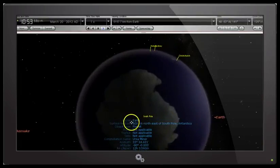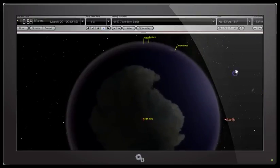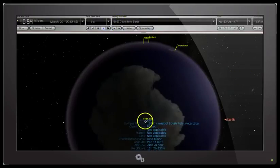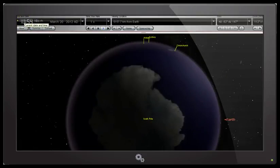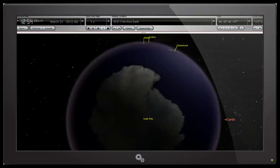I'm zooming in like I'm using a telescope. I'm not actually changing our elevation. You can see that our elevation is still 5,157 kilometres above the Earth. So we're directly above the South Pole. What I'm going to do now is just change the time so that we can get a bit more sunlight around the place, so we can see a little bit better.